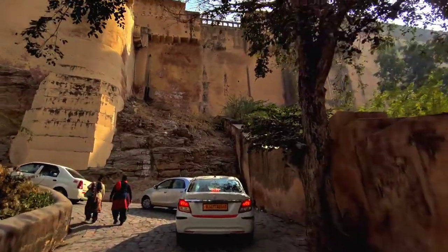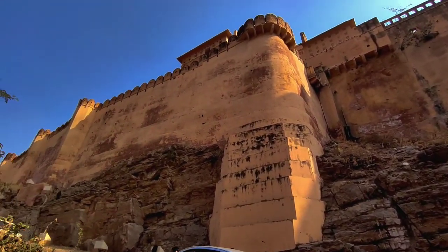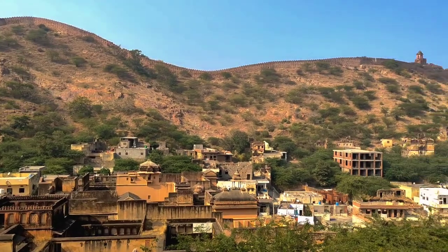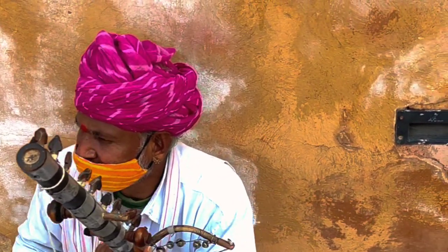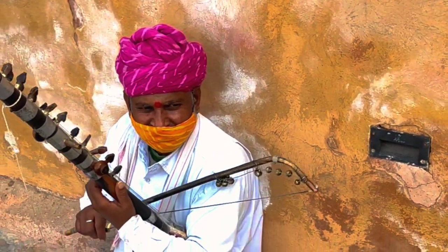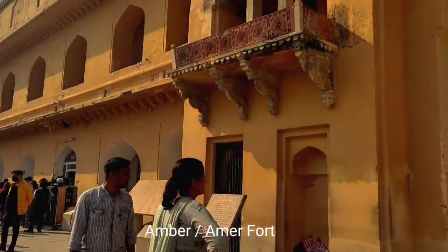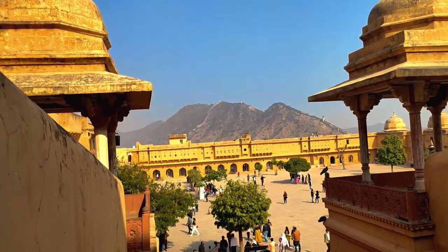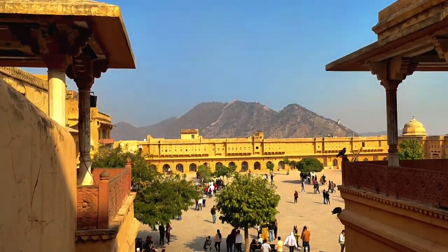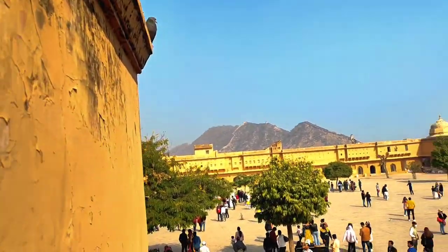Finally, we reached the Amber Fort after the heavy traffic. It was too crowded because it was peak season. There were a lot of people who came here for the vacation. The famous Indian film Jodha Akbar was shot here.